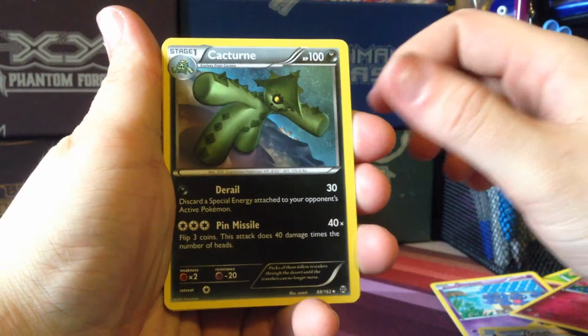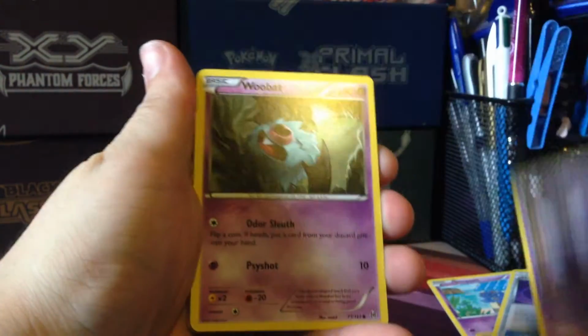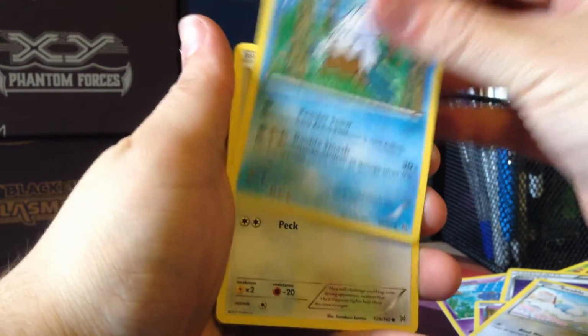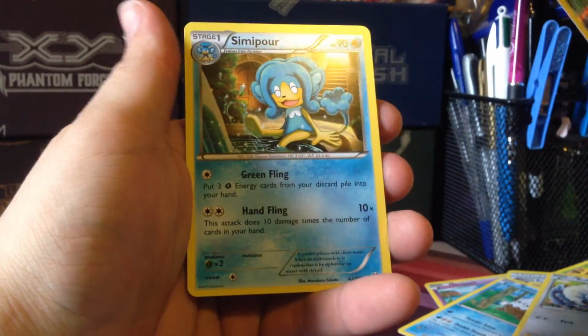Okay, onto our Breakthrough packs. First one, 2, 3. We have Cacturne, Rainbow Energy, Heavy Ball, Ghastly, Woobat, Swablu, Snover, Rufflet, a Starly Reverse, and a Singapore Rare.